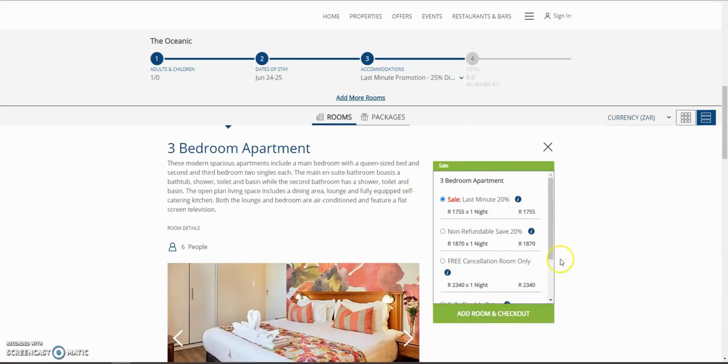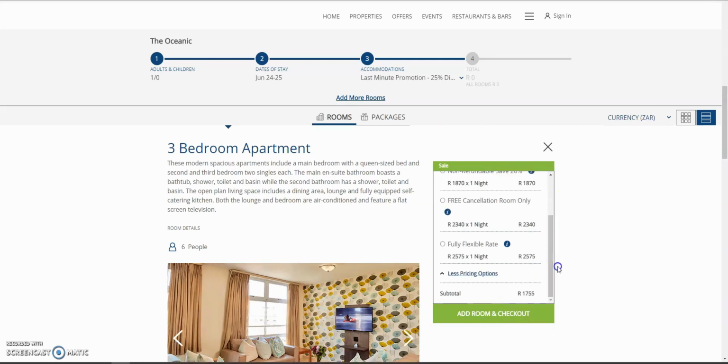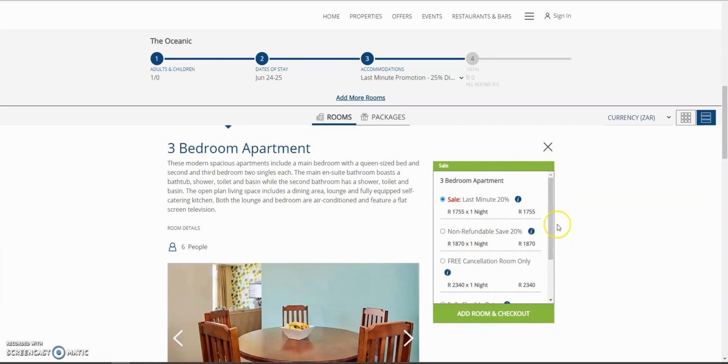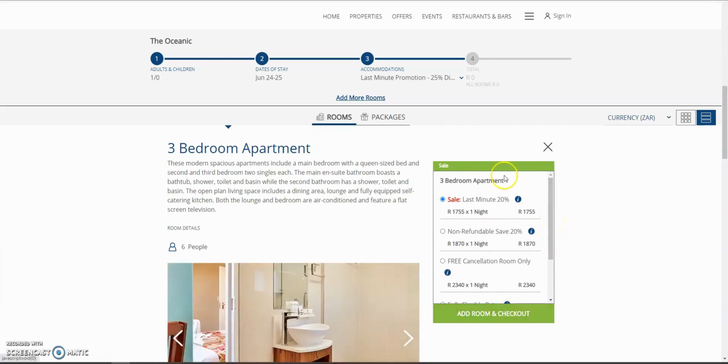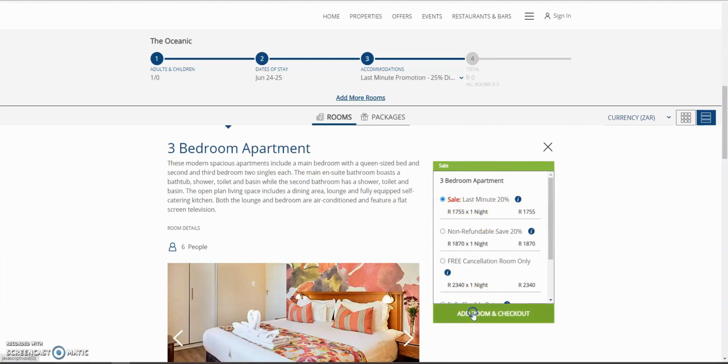On the right hand side, we have different pricing options, starting with the best price to the highest price. We also have different rates, a refundable rate or a non-refundable rate. Once you've selected the rate that you require, you add to room and check out.